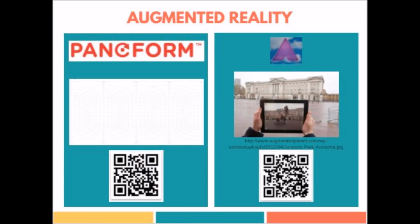Students can create their own augmented reality content with Panoform and Aurasma. Using Panoform, students create a drawing on top of a specially made grid. They upload the finished drawing to the Panoform website and then are able to manipulate their design as if it was a 360-degree video. With Aurasma, students create content in which an image is a trigger which will then generate an aura. My students used Aurasma to make their math riddles come to life.